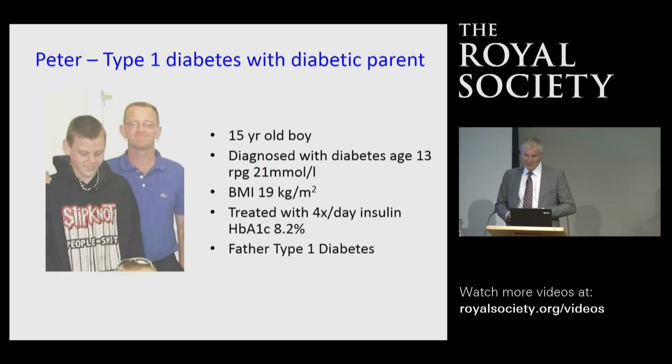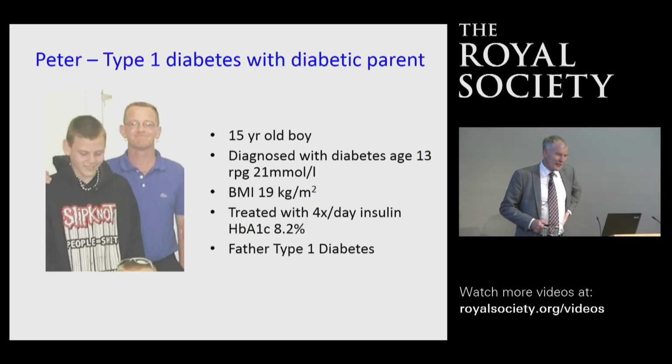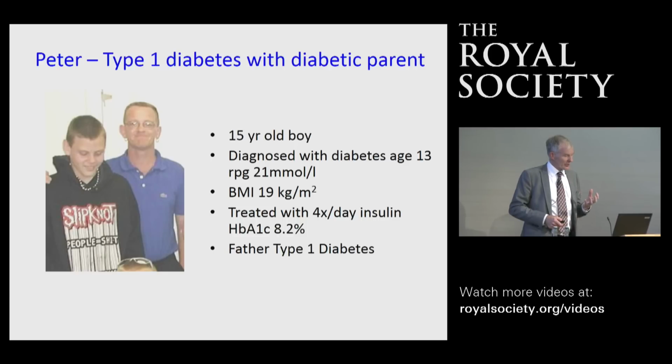This is a different situation. This is Peter, and Peter was from Liverpool. At the age of 13, he had a very high blood glucose. This is nothing like glucokinase. This is enough glucose to give you symptoms, to make you thirsty and lose weight. He was a slim person, and the immediate feeling was, this is type 1 diabetes. That was reinforced because his dad had a very high blood sugar, and he was on insulin and thought to have type 1 diabetes.